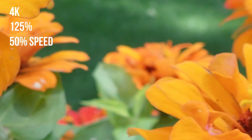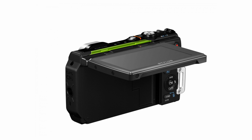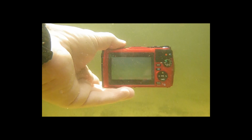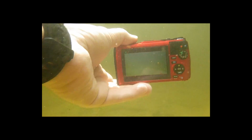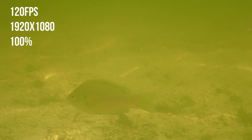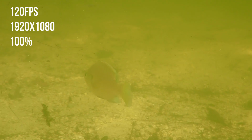Happened to me twice. I wish the TG5 had the same flip screen that its lower cousin does, the TG870. Flip screens help when shooting underwater and just in general provide more options to the operator. It was hard to see if the camera was still recording video, as it stopped slow motion after 20 seconds. The record indicator on the screen is too small. Slow motion and underwater color correction cannot be used simultaneously.